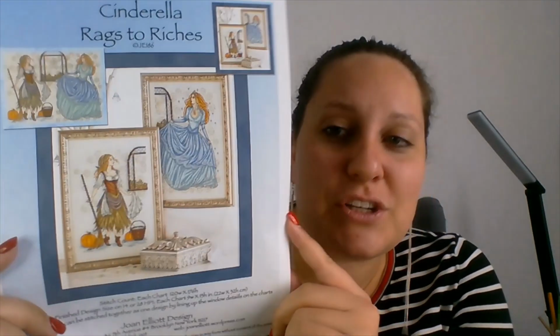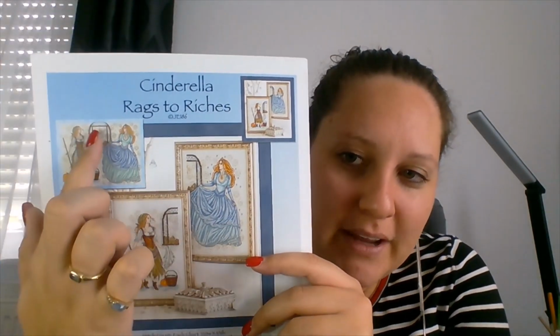Just because I'm quite sure I won't get any stitching done today. Not sure if I get any done tomorrow. So yeah, I'm pretty sure there won't be a whole lot of non-full coverage stitching at the end of the week. But if I do, I will do some Raven Queen, and if I have a lot of time for non-full coverage stitching left at the end of the week, I will also stitch on Cinderella Rags to Riches by John Elliott. I'm stitching this combined version over here.